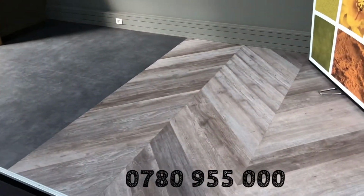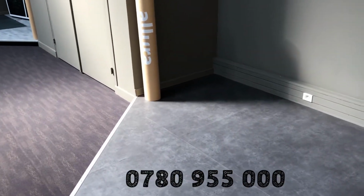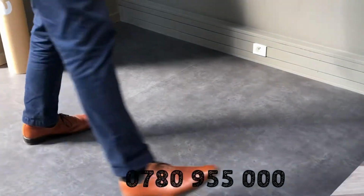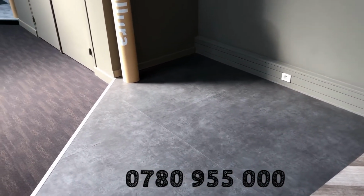Like the terrible design. Yes, Hungarian point. Very fashion design. This is 1 meter by 1 meter. We are the only one to have 1 meter by 1 meter tiles on the market, with concrete effect, stone effect. It's a big fashion now. It's the best product.